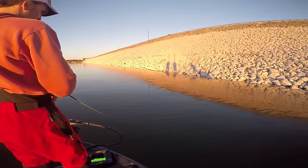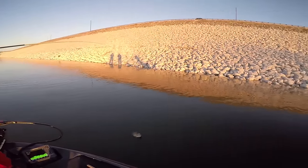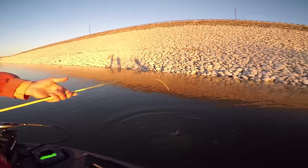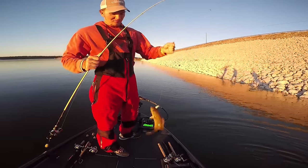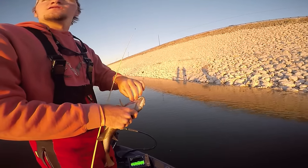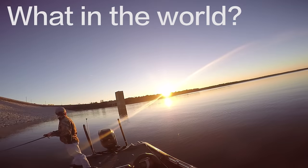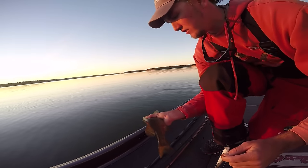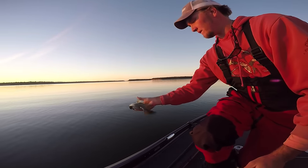Josh has got a Lake Belton stud. Maybe not a stud, but it's a keeper. One-eye bass.